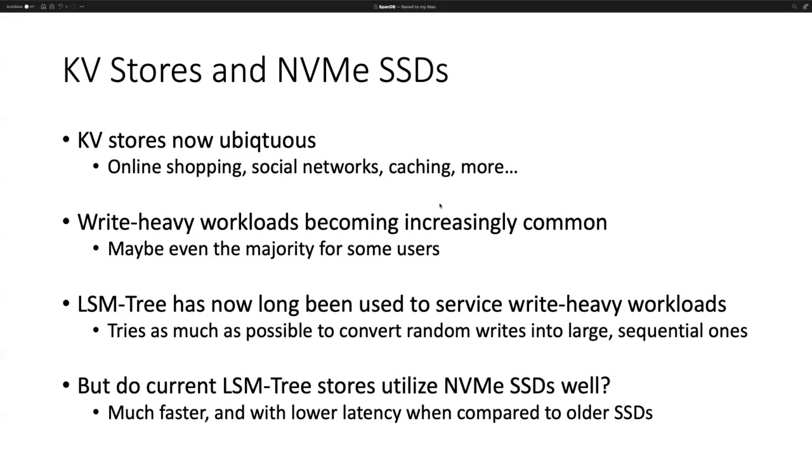To service these sorts of write-heavy workloads, what we might think of first is using an LSM-tree store, where we convert random writes into large sequential ones, which was very good for a while. But as disks are getting faster and faster, maybe we're seeing this design fall short in some places. So a question we can ask is, do current LSM-tree stores utilize NVMe SSDs well? Because they're much faster and have much lower latency. Can we use all of the disk in current designs or not?